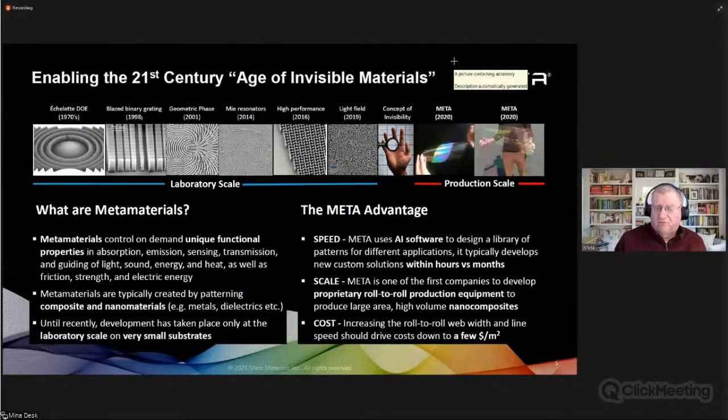We can also make these at scale now. We were one of the first companies to develop roll-to-roll production. When I say that, think newspaper print. You'll see a picture in a little bit of how this all works.